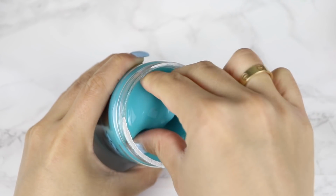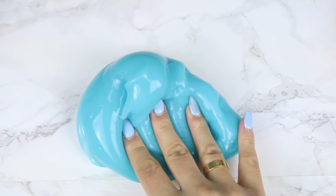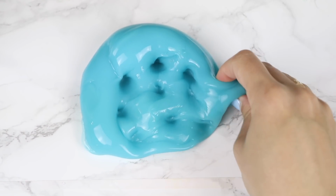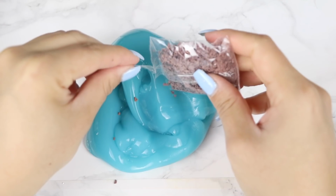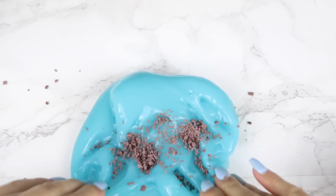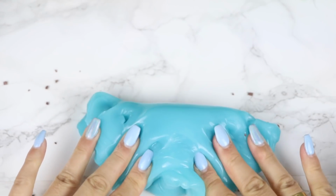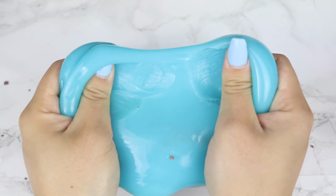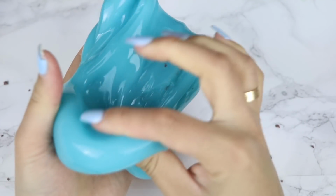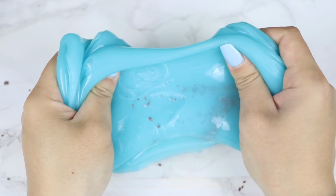The base is a super thick slime that does have a frosted look to it, which is probably why they called it Frosted Donut. It came with a packet of chocolate clay chunk add-ins, and I love when you get to DIY a slime. It's so fun. So it's definitely not the stretchiest slime texture-wise. Surprisingly, it did hold the chocolate clay chunks pretty well, better than I expected, but it's a slime you're gonna have to stretch slowly or it will rip on you.